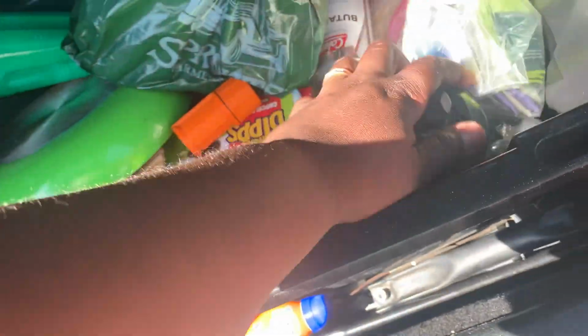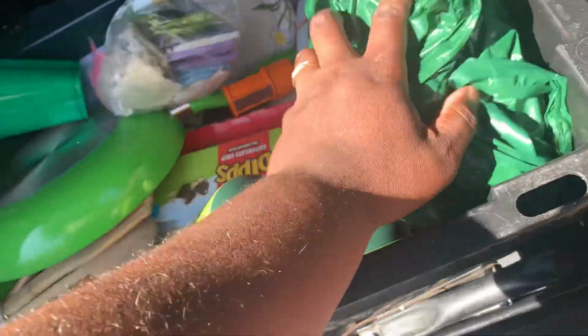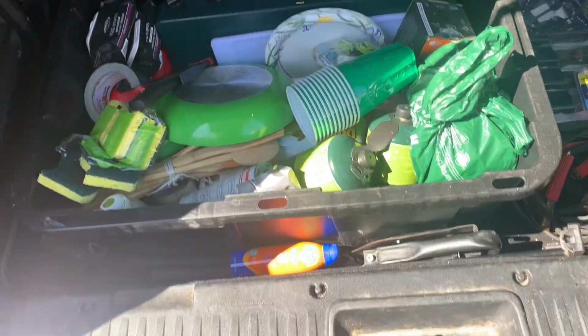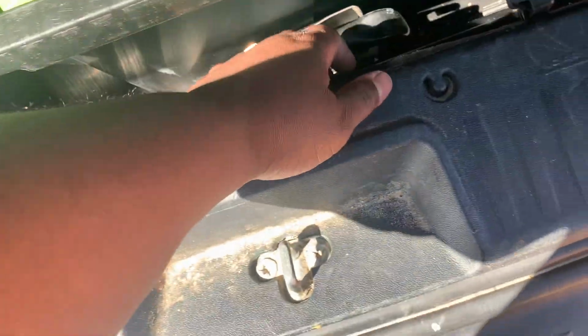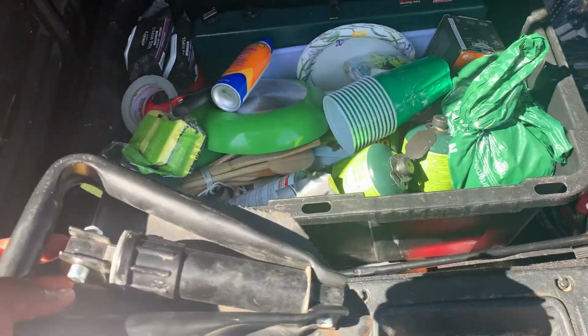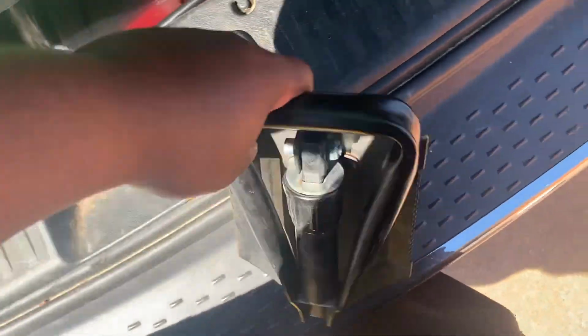I won't get too into this right now, but I just wanted to show you guys my trunk setup. I'll come back and fix all of this like it once was. Something I also keep in the trunk, this is out of place. I keep a few tools in the trunk. So a little fold-up shovel if I need to dig myself out of something, or dig a hole, somebody got to use the bathroom, we're stuck somewhere, whatever.